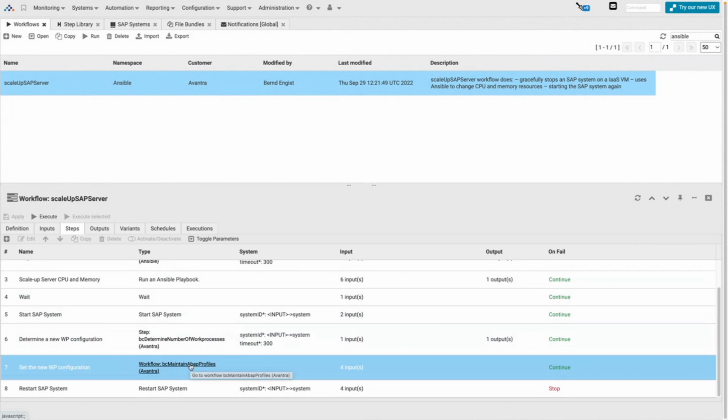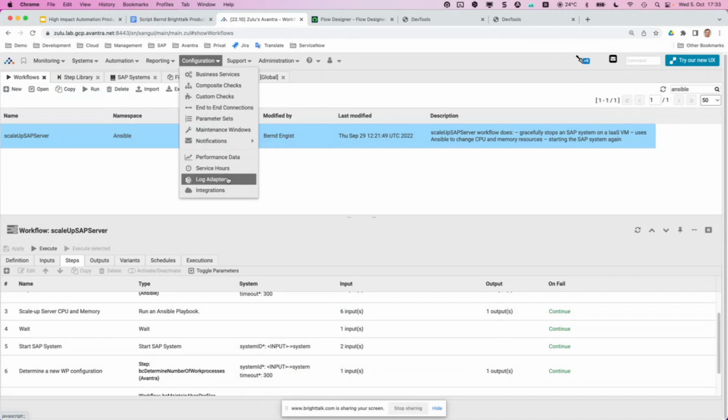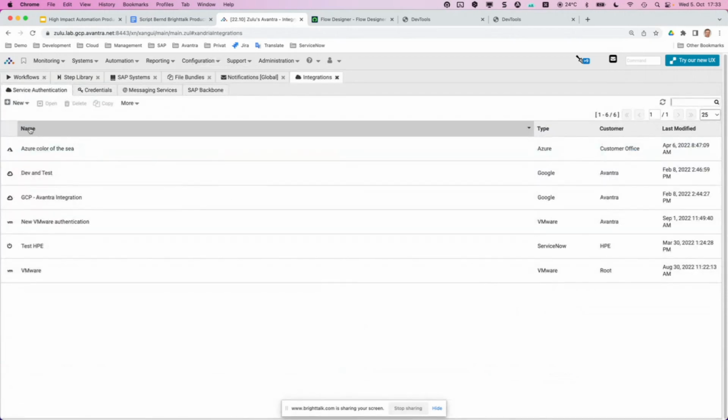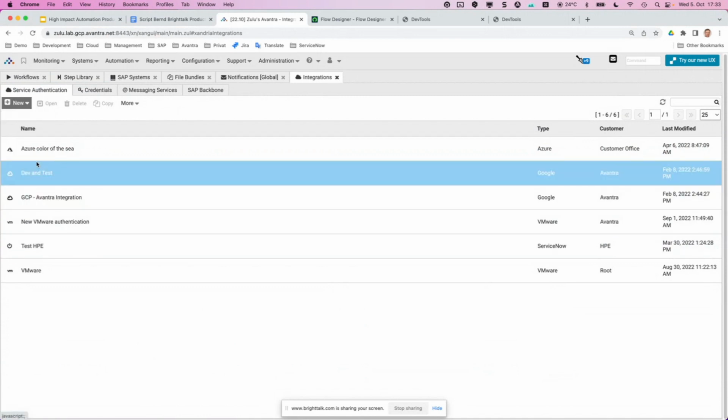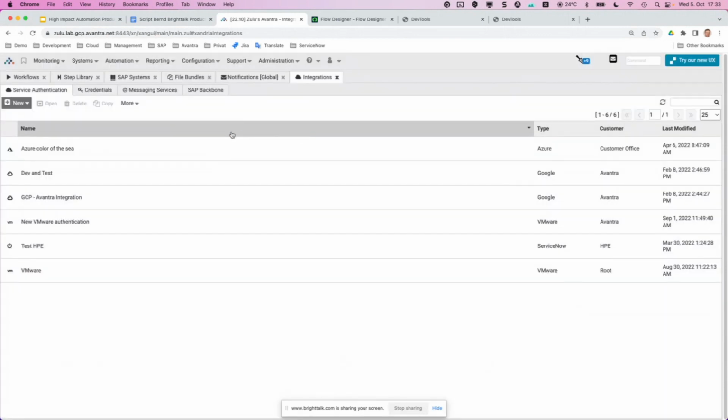So next integration. Let's talk about another integration, which is our integration to ServiceNow. We are a partner of ServiceNow. We're doing a lot of stuff with these guys. We've been introducing new CI items, by the way, working with the CMDB Council when we did our Service Graph integration, right? You will find this integration, by the way, here, ServiceNow integration, and yeah, we're not going into the details today.